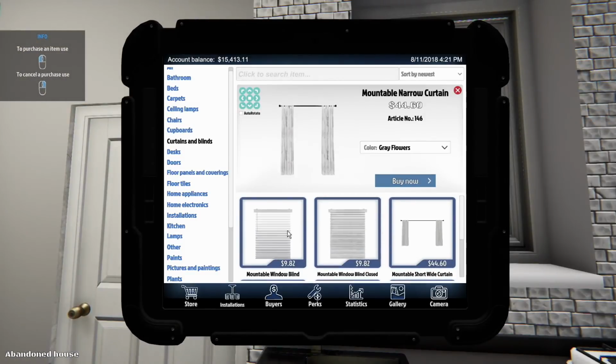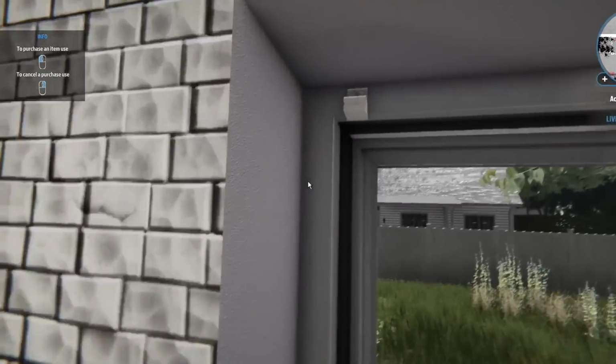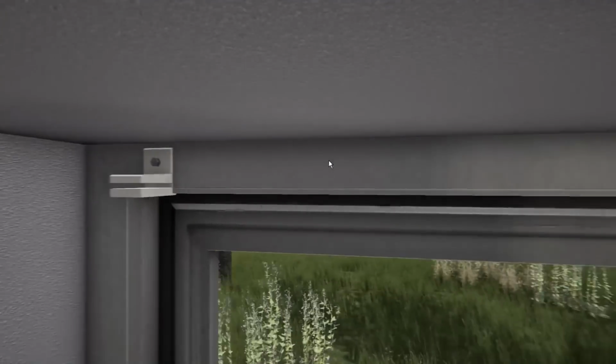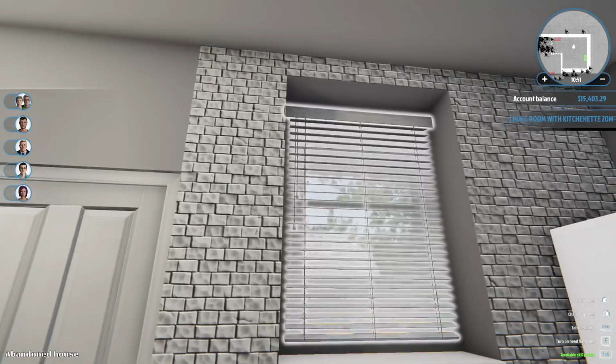All right. I think we're just going to do the blinds. Let me just buy those. And it says press to play, pay, and then we got to assemble them. So let's go on in. Okay. There we go. All right, and click that and then do that, and then put that there. And there we go. We got some blinds. All right.